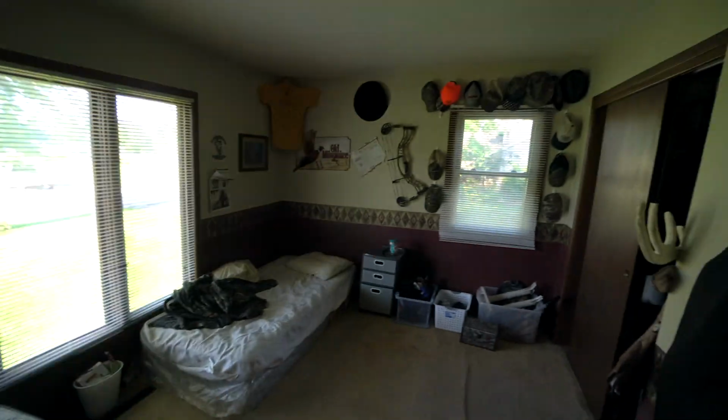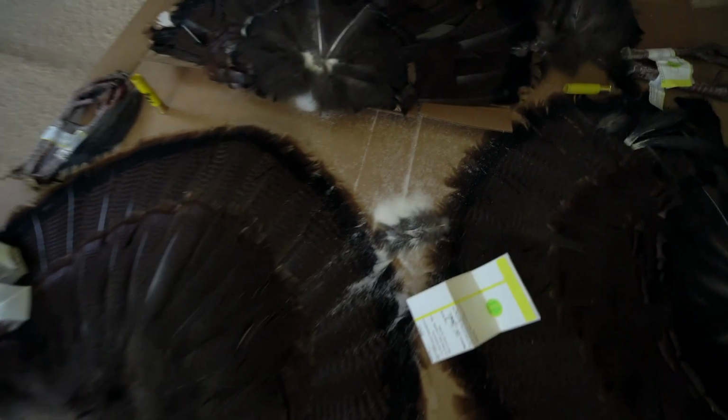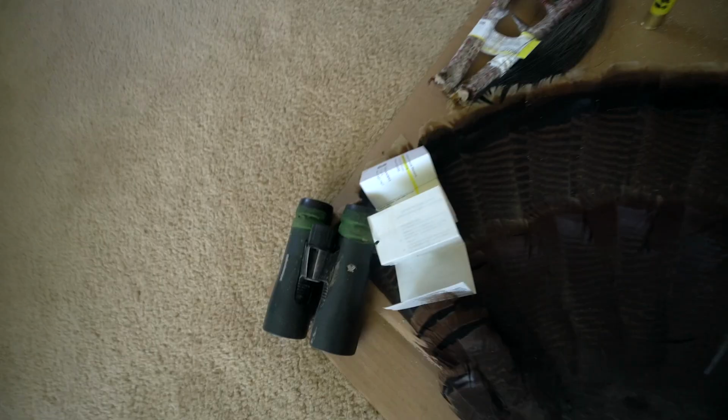This is Ted and Jake's house. Sounds like one of them's in the shower. Here's Ted's room. These are his turkeys that he got this spring. We usually just put a little salt or borax on them to keep the bugs from getting in the flesh and stuff. Man, Ted, look at these.